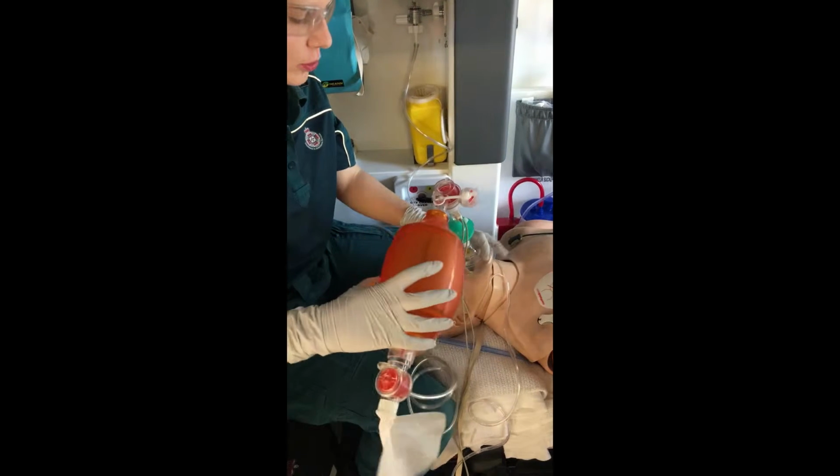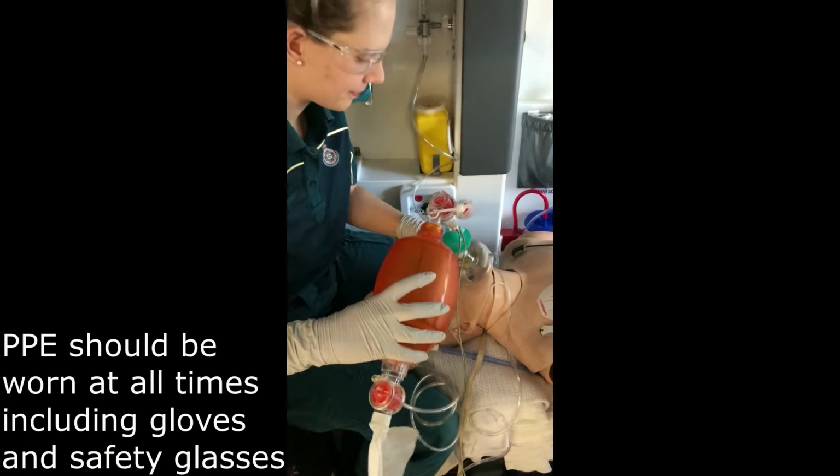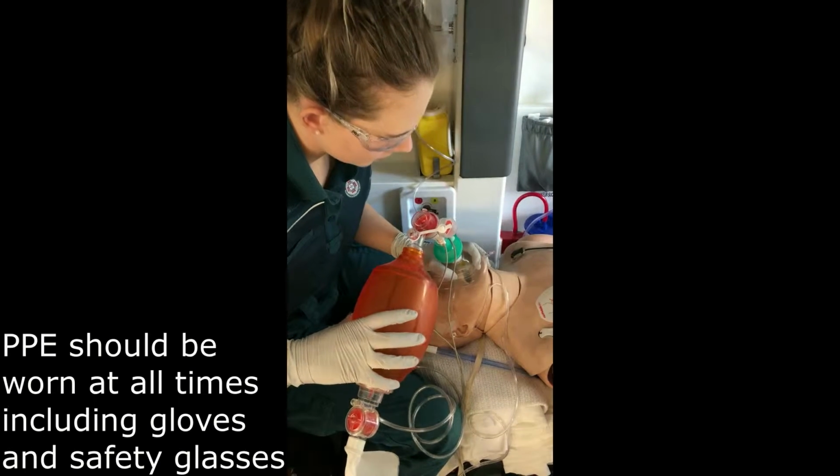Now the checklist has been completed, we can intubate this patient. Administer the ketamine, taking note of the time.